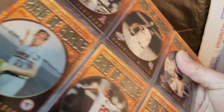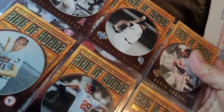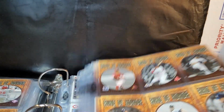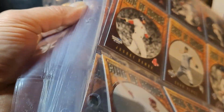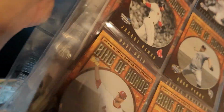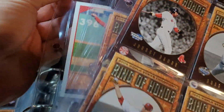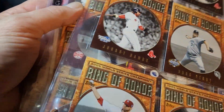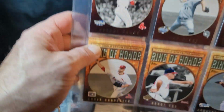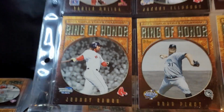So what do we have? 1, 2, 3, 4, 5, 6, 7 of those pages so far, and there's even more to come. Oh, and then we got some blanks under there. So we have 7, and that's different. No peeking. Okay, we have 7, 8, 9, 10, 11. So I'm wondering if it's the full series of these Ring of Honor cards. That's pretty cool, but 11 sleeves in total plus 1, so that's 100 cards.